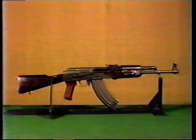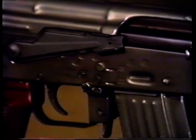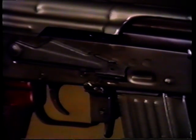The AKM is a selective fire weapon, capable of being fired on automatic or single rounds. This is the change lever, which is set at safe. Here it is set on automatic, and here on single rounds.